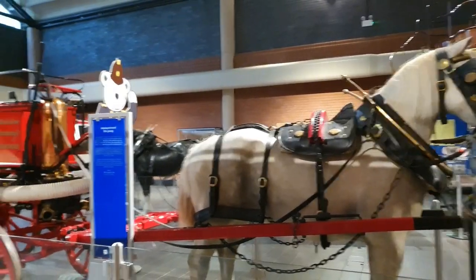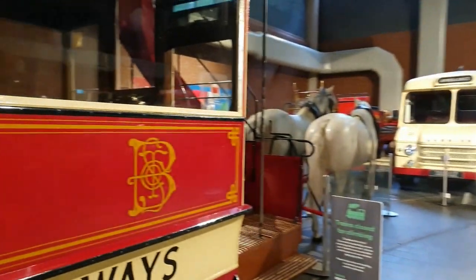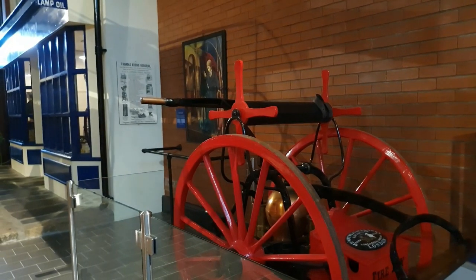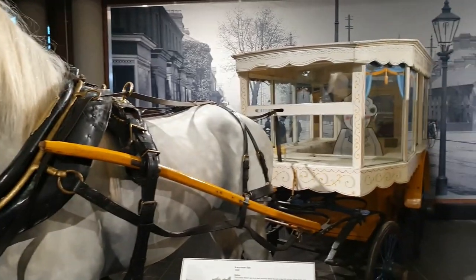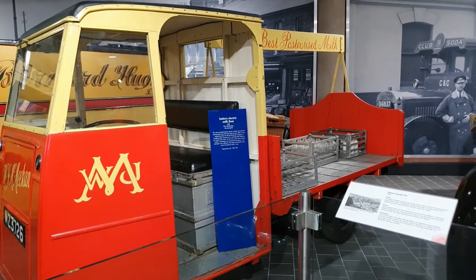This horse-drawn fire engine, and beside it is a horse-drawn tram. A hand-operated fire pump. Wouldn't fancy having to use that. There's a horse-drawn ice cream cart. There's an electric milk float.